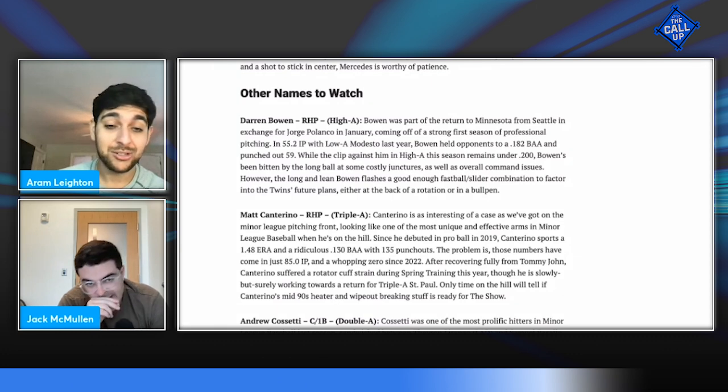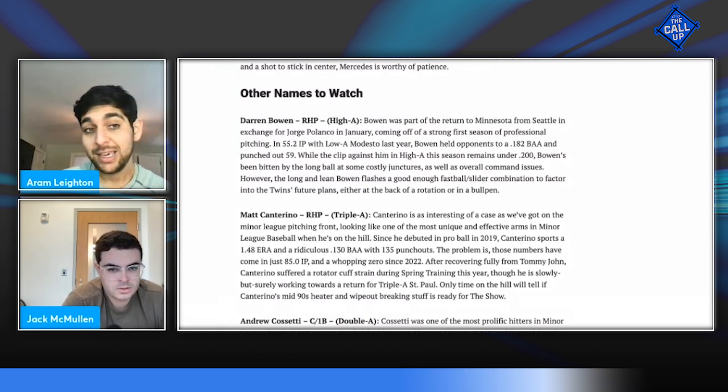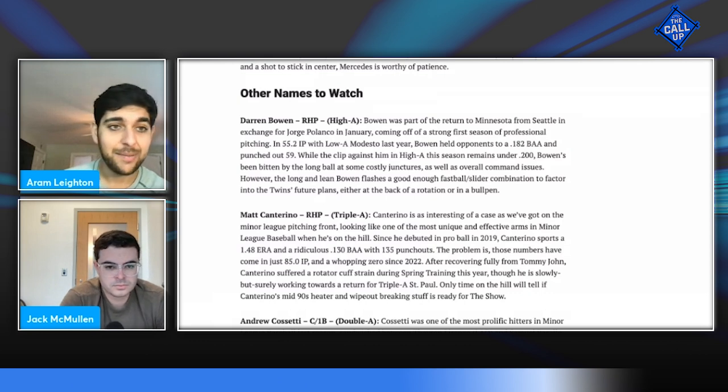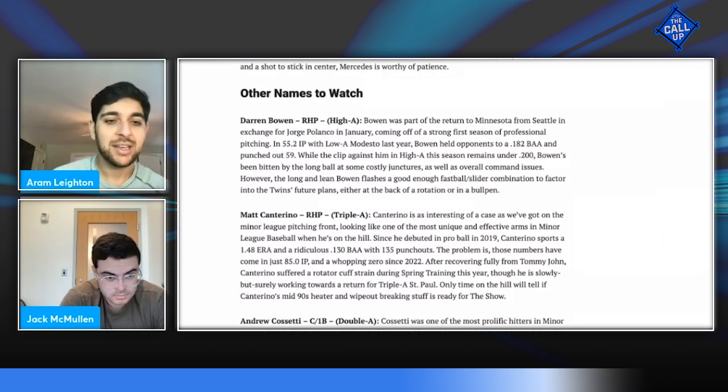This guy's got a good arsenal, man, and I think reliever's probably the safest bet, but he might surprise some folks and end up being a nice swing man or back into the rotation type, if he can continue, I'd extend this trend of throwing more strikes and having a better feel for his arsenal.